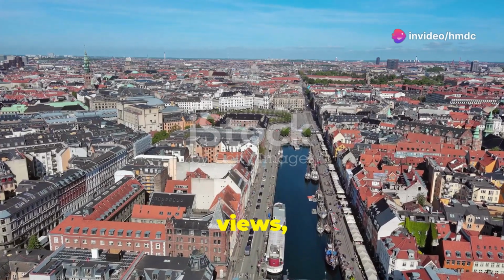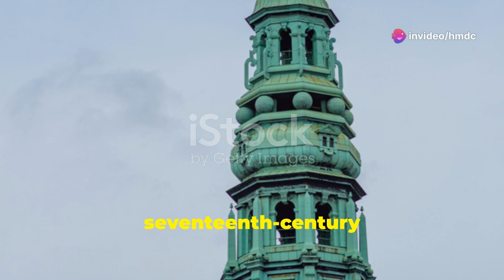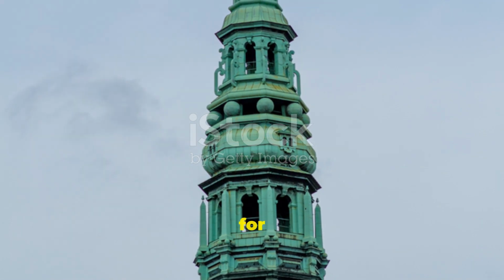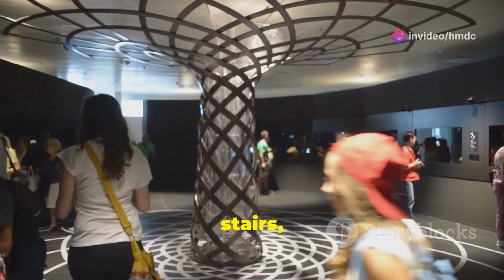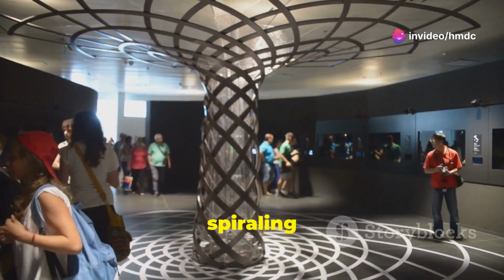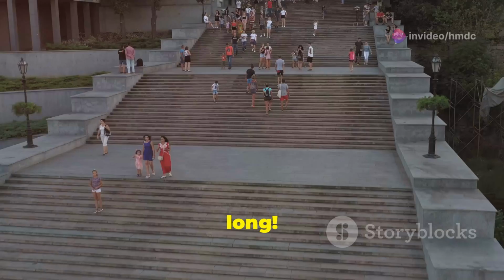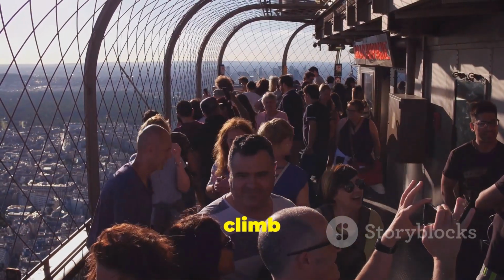Get ready for some epic views, bros, because we're about to ascend the Round Tower. This 17th century tower is one of Copenhagen's most iconic landmarks, and for good reason. First of all, the architecture is wild. Instead of stairs, you walk up this long, spiraling ramp to reach the top. It's like 209 meters long, so yeah, maybe skip leg day before you visit. But trust me, the climb is worth it.